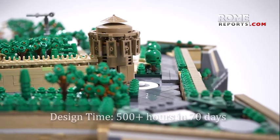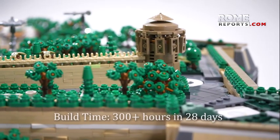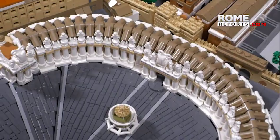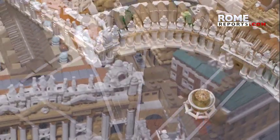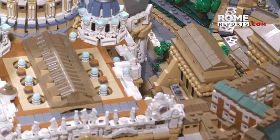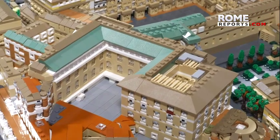The project took him about 800 hours, spread over 6 months to complete. The digital design process alone took 500 hours. For this first part, Butlier says he relied heavily on photographs, Google Earth, and Google Street View to make sure the dimensions of the piece were as accurate as possible. He even got the elevation right.